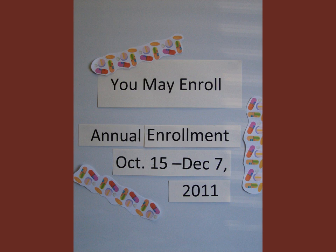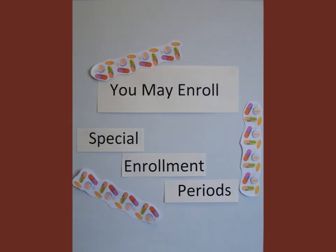There is an annual enrollment each year. This is generally the only time you may change from one plan to another or enroll in a plan if you missed your initial enrollment period. October 15th through December 7th is the annual enrollment for 2011. There are some situations that allow for special enrollment periods.